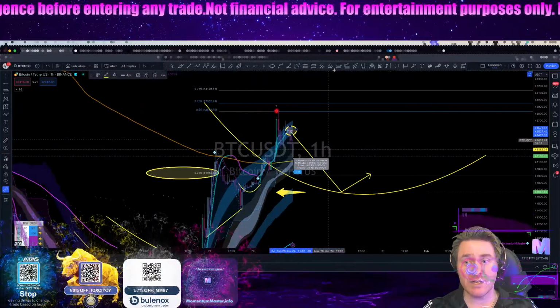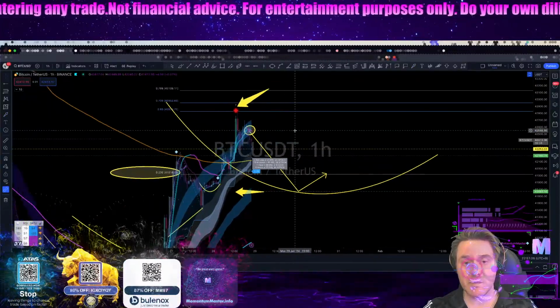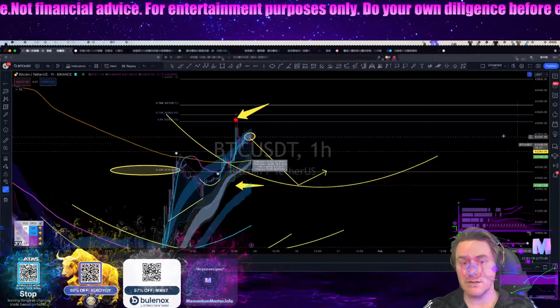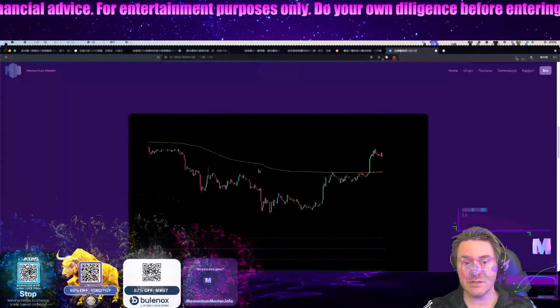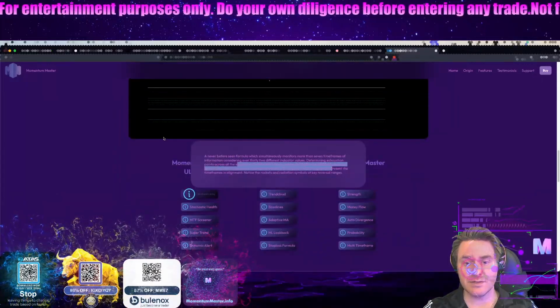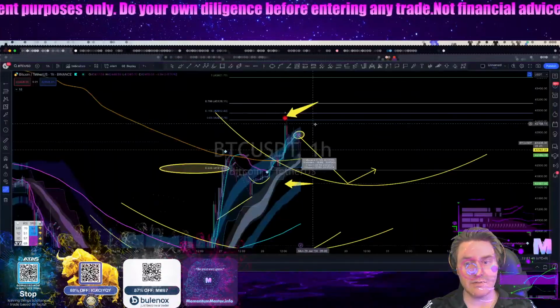We did have 7 time frames overbought. This is what this 7 indicates on Momentum Master. 7 time frames overbought, that's a lot of indicators. This is the stochastic array, by the way. 32 different pieces of information it's looking at across 7 time frames.